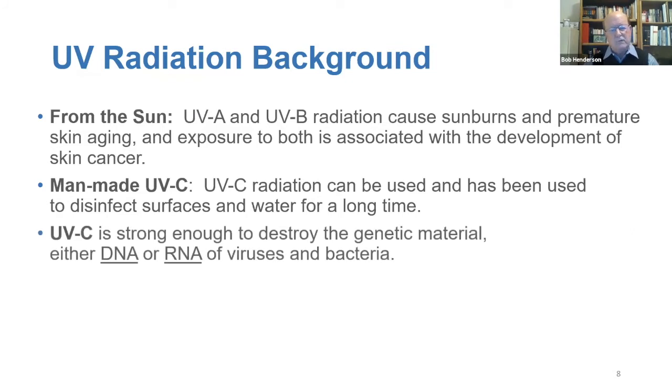So UVC is strong enough to destroy the genetic material. So you've got the DNA and you've got the RNA of viruses and bacteria. We're beginning to pick up some new terms here, DNA and RNA. And then we're also talking about viruses and bacteria. That's going to become a little bit more important very soon. And UVC is germicidal. Germicidal is UVC. Those are really interconnected, and that's what that means.